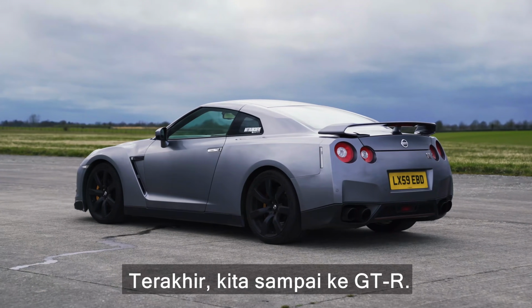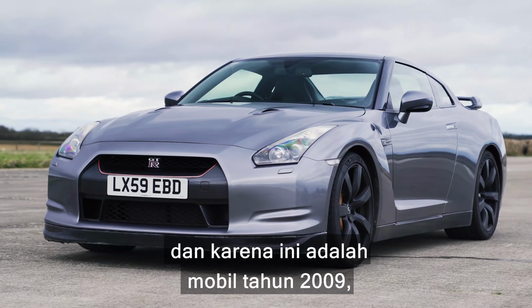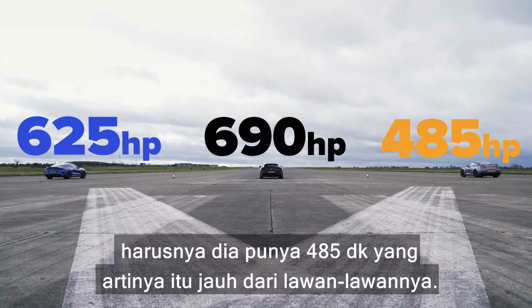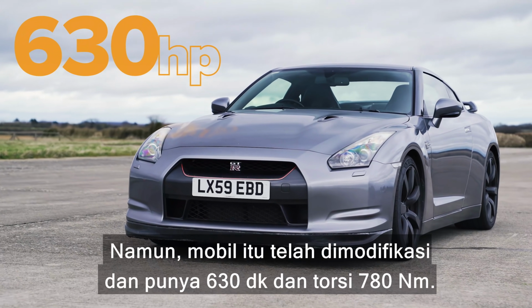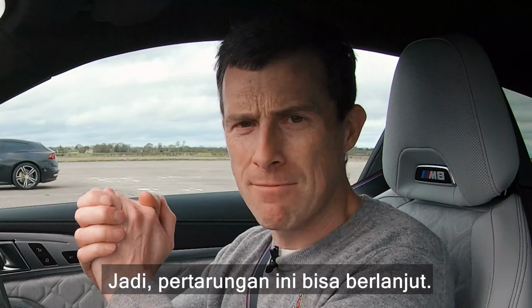Finally, we come to the GT-R. It has a 3.8 litre twin turbo V6, and seeing as it's a 2009 car, it would have had 485 horsepower, which means it would be completely out of the running in this race. However, that one's been tuned and it has 630 horsepower. It also has 780 newton meters of torque. So it's definitely game on.